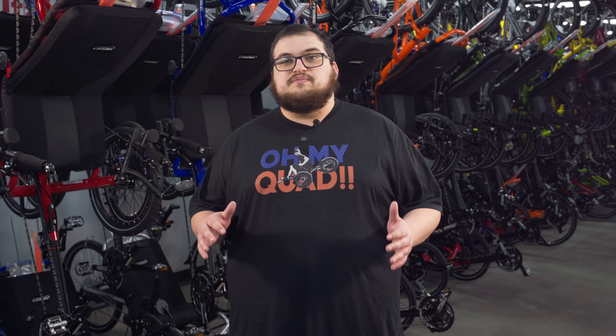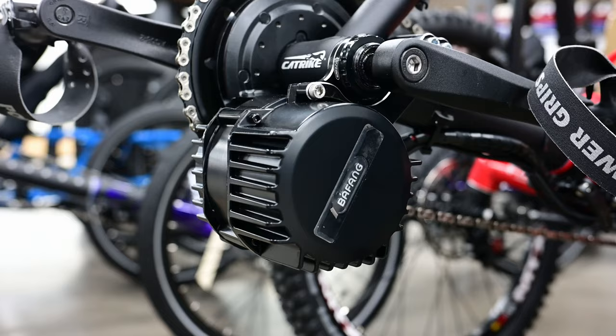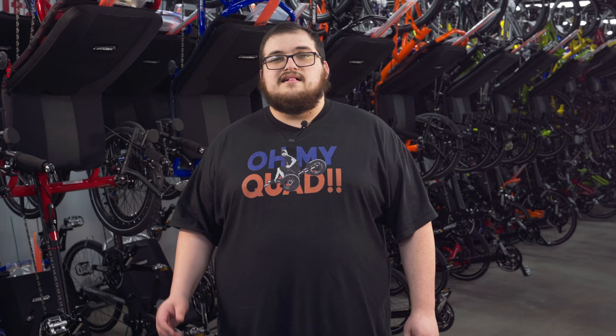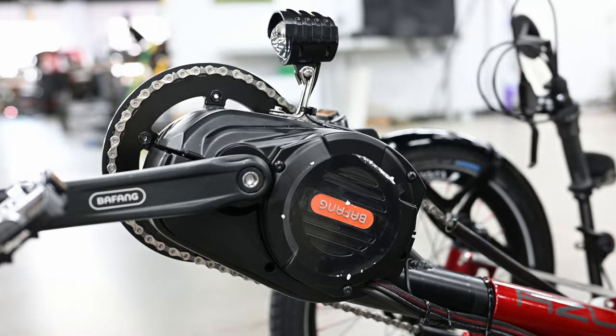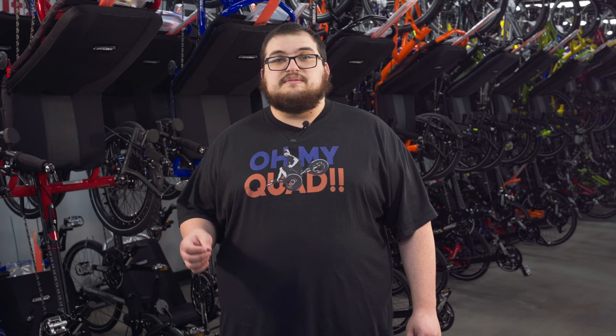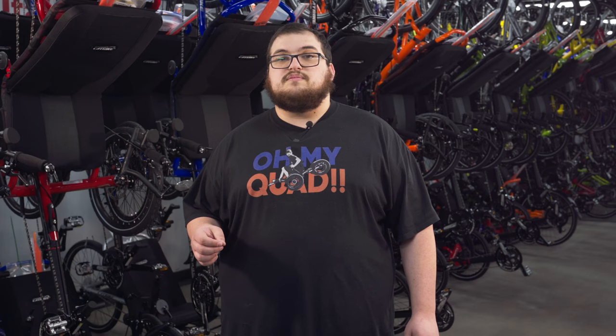If you are itching for more than just a pedal assist motor, we also offer Bafang motors that come with a throttle and pedal assistance. The Bafang motors come in three options, 750 watts, 1000 watts, and the Ultra. Unlike the Bosch motors, the Bafangs feature a cadence sensor for pedal assistance, which means it measures the rotation of the crank arms rather than the torque placed on them.